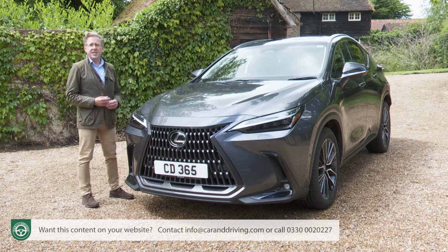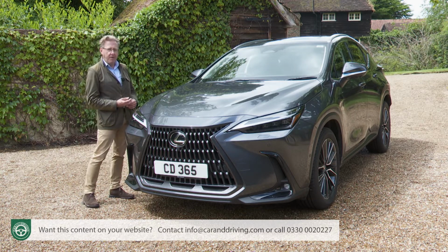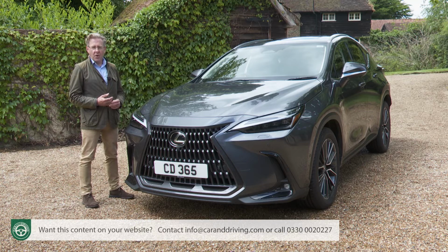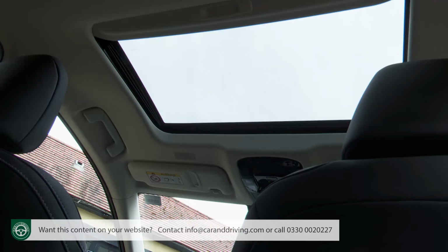If budget isn't an issue and you like the sound of those Takumi features but prefer the sportier look and drive experience of F Sport trim, you can combine the two with an F Sport Takumi pack model. Across the range, as long as you avoid the very base level of trim, a big glass panoramic roof will be offered at extra cost. With top Takumi spec, it's a no-cost option to the ordinary sunroof we've got on this test car.